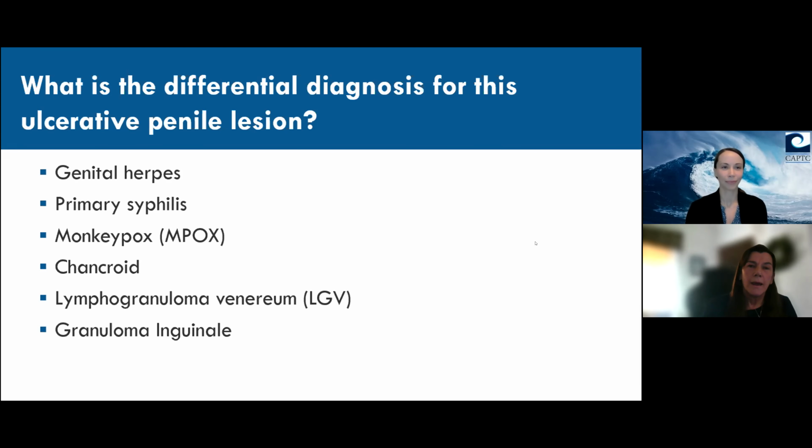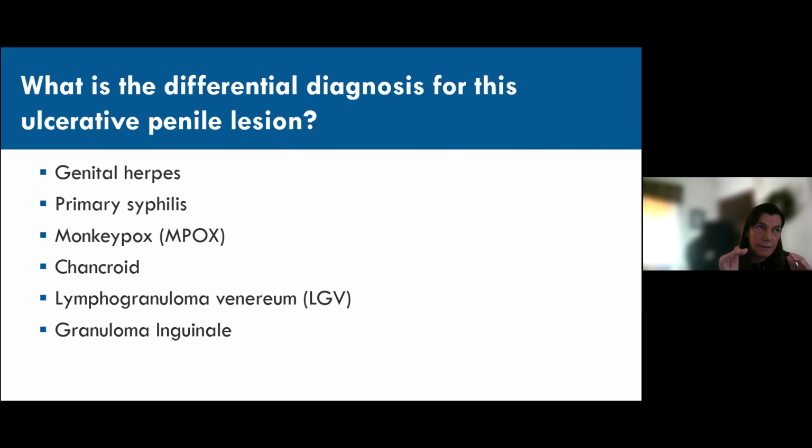Yeah, great. Thanks, Kelly. So first, just in separating out the differential diagnosis of an ulcerative sexually transmitted infection, there's a few things that I use to help me try to figure things out. One is the appearance of the ulcer and whether or not that ulcer is painful, and then whether or not there's lymphadenopathy, and whether that lymphadenopathy is unilateral or bilateral. And then if the disease happens to disseminate, what's the characteristic approach to that dissemination? So we'll go through these diseases, thinking about it from those perspectives.